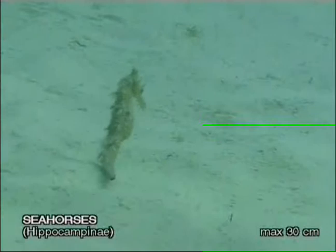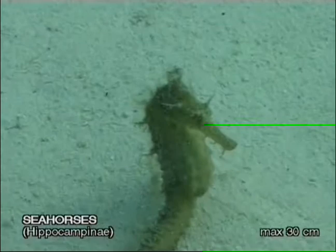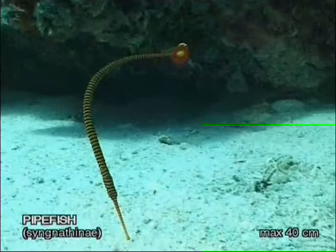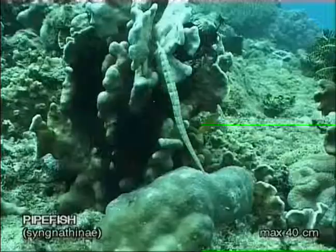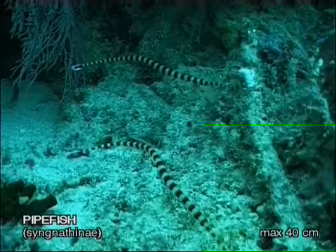Seahorses are small, bizarrely shaped creatures which look very much like the knight figure in chessboard sets. They commonly inhabit seagrass beds where there is not much current. They anchor themselves with their flexible tails to plants or corals and eat plankton and other smaller creatures which drift by. Pipefish are closely related to seahorses but have a long, sleek, striped body with a round, paddle-like tail. Both the seahorse and the pipefish share an amazing reproductive method, wherein the female deposits her eggs in the brooding pouch of a male, which is like the pouch of a kangaroo. It is then the male who carries the eggs until they hatch.